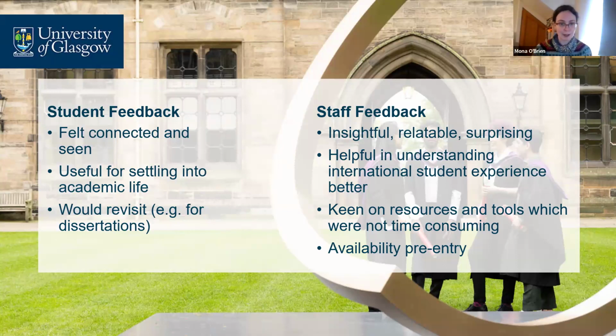Furthermore, the feedback participants reported that the advice in the videos and the resources listed were very useful. They used some when they first accessed the resource, and a couple of the participants reported that they will return to the resource at relevant points in their studies, for example, when they're writing their dissertations.